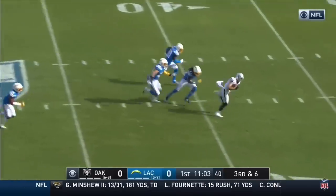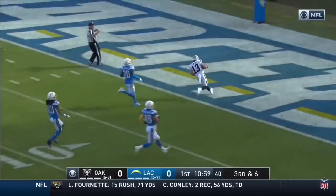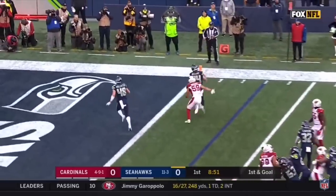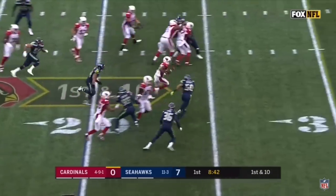On the slant, complete for a lot of yardage. Hunter Renfrow off to the races. Touchdown. Russell Wilson has it. Floats for the end zone. It's a touchdown. Kenyon Drake, room to run.